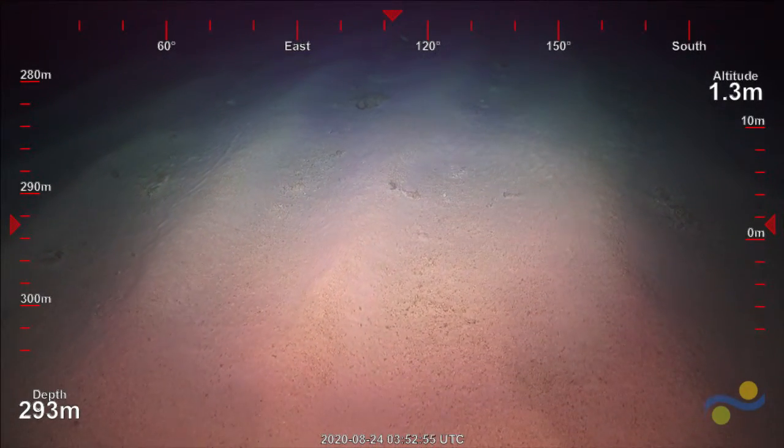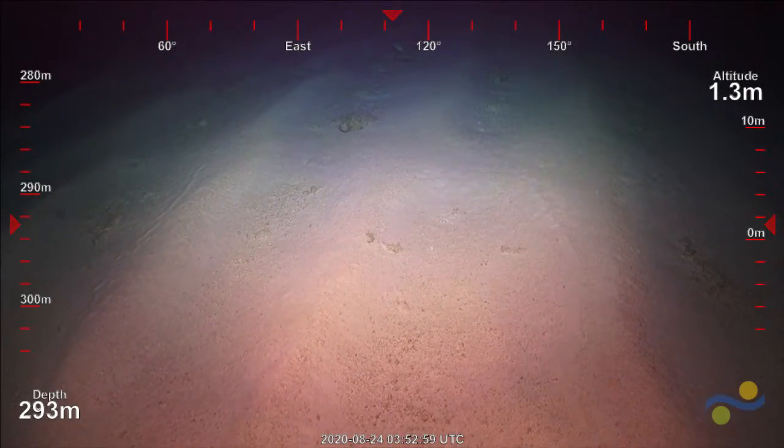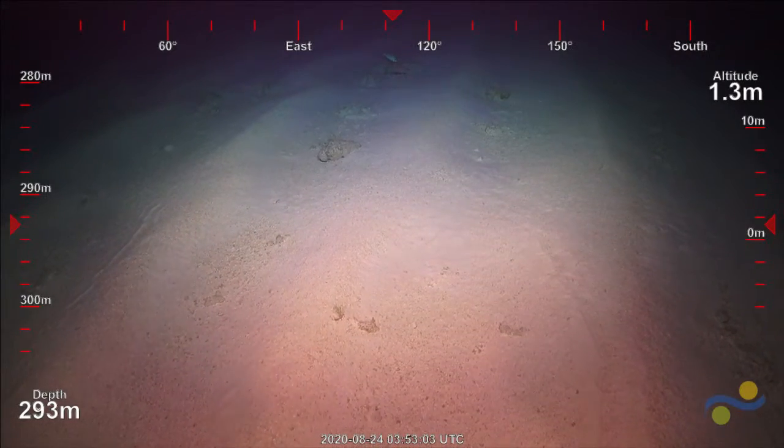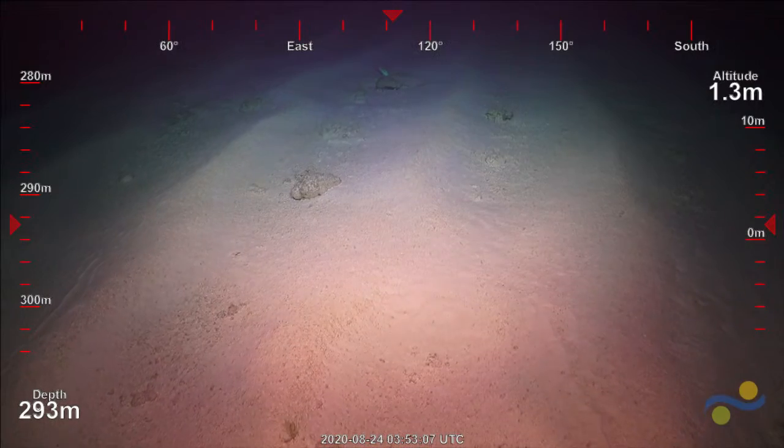And a sustained current. That's the other thing. To organise the sediment, to create these little piles, you need a sustained energetic current to do this.